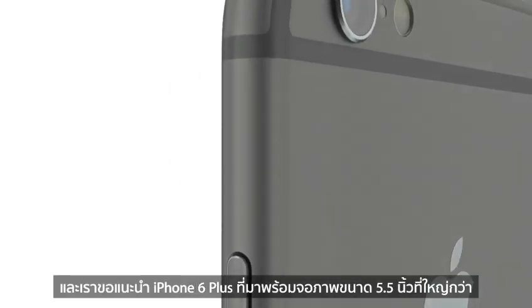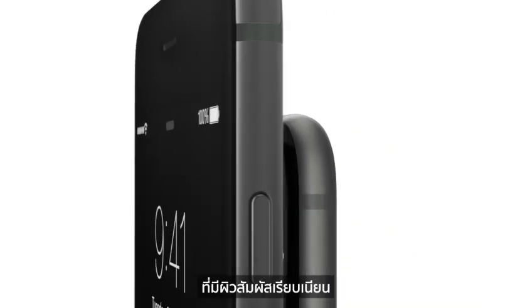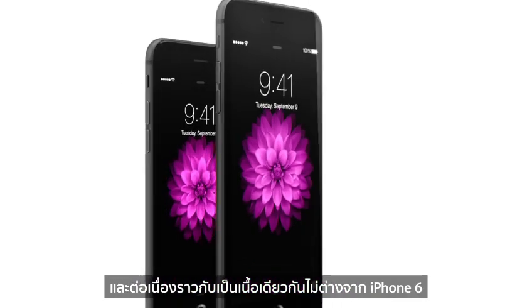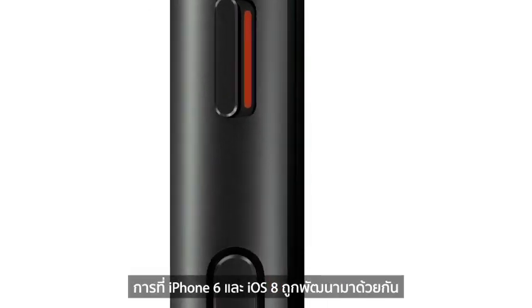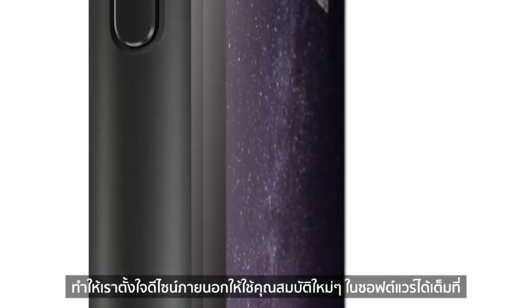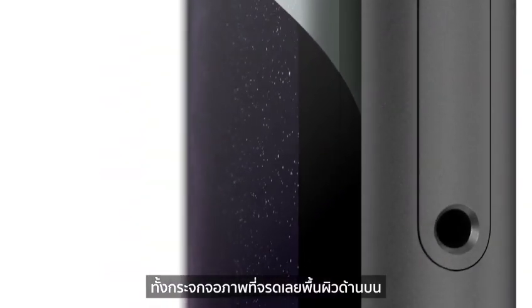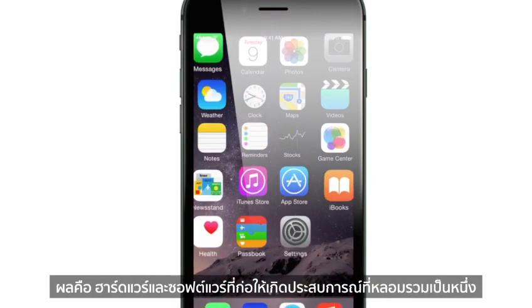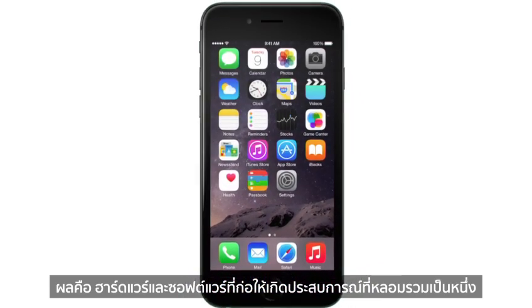We're also introducing iPhone 6 Plus with a larger 5.5-inch display. And with the same continuous surfaces and seamless material transitions as iPhone 6, it's very thin. By creating iPhone 6 and iOS 8 together, we've optimized the physical design to enhance software features. The cover glass extends beyond the top surface to seamlessly join the aluminium unibody. The result is hardware and software defining a truly singular experience.